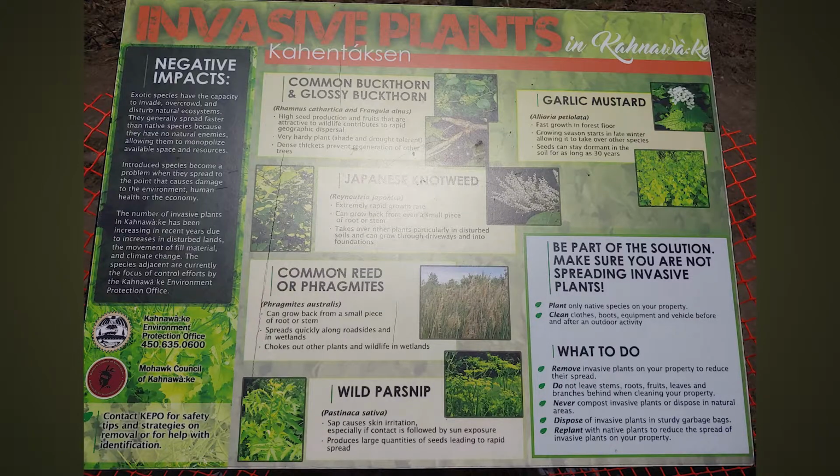So we use the term gahandaksa to refer to invasive plant, and it's any plant that has begun to invade, overtake, or otherwise harm the natural plants of the region. They are generally lacking in natural predators and can spread much more quickly than everything else, and like I said, they just choke out all the native plants in the area, taking all of the resources, sunlight, land, nutrients.